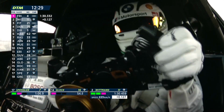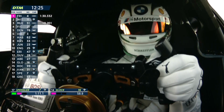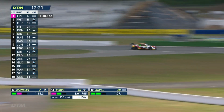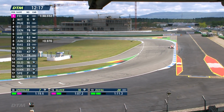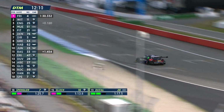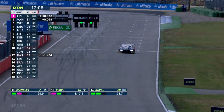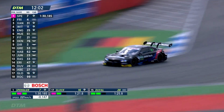taking some 3/10ths out of Pietro Fittipaldi. Marco Wittmann now is just a 10th behind, as you can see, as he goes P2 and relegates Fittipaldi to P3 and now P4 because Nico Müller has gone quickest. Right, rounding the turn here is the car, that's the second from last turn. That was the car of Sheldon van der Linde. This is the car of Bruno Spengler, which is looking quick as well. So first meaningful time from Bruno Spengler puts him P1, a 1:30.185.